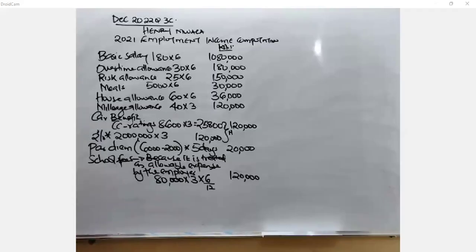Now, the employer bought a 120 air ticket to facilitate Henry Mwala to visit the rest of his family in Denmark during his annual leave. We are talking about passages. And there are some conditions regarding passages in our notes. When you go back there, I think it should be note number 1 or 2, we talked about the passages for expatriate employees, right? And when you look at Henry Mwala, he has dual citizenship, he is Kenyan and he is Danish.